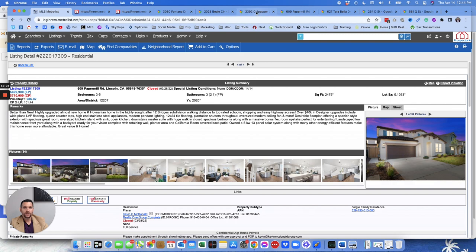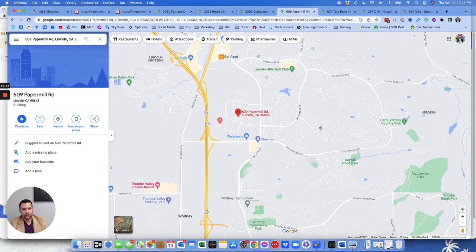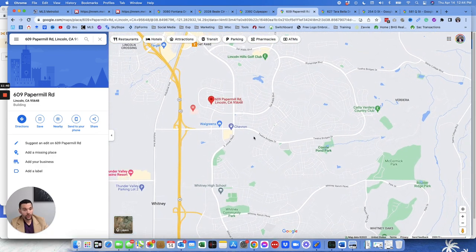So let's actually go to Paper Mill. There we go. All right, so just to give you an idea of where this is, so we talked about Lincoln Crossing. Lincoln Crossing's right over here. This area is kind of tucked back over here at 12 Bridges. So 12 Bridges is one of the most highly desired areas right now. They are building a lot of new homes out here, so you are going to find stuff in the $600,000 to $800,000 range.